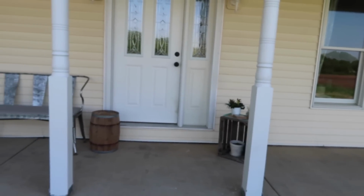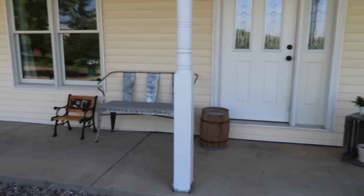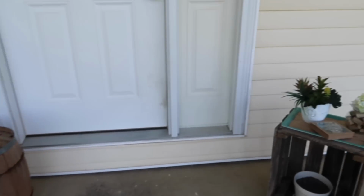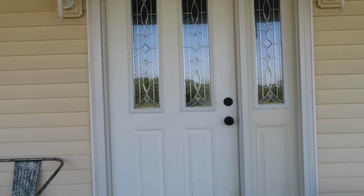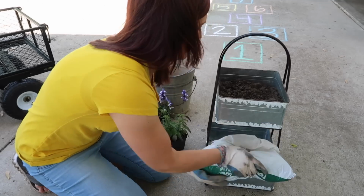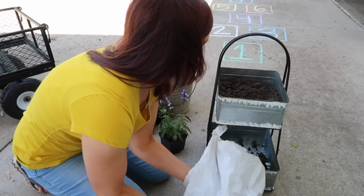So this is the wonderful before of my porch. It is very bare. I started adding some things, but I just kind of threw it out there because I had no other space for it, but it was pretty boring and pretty sad.